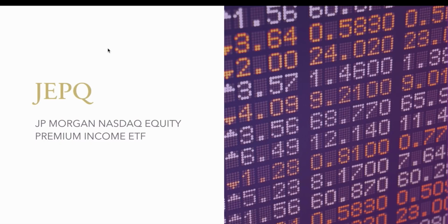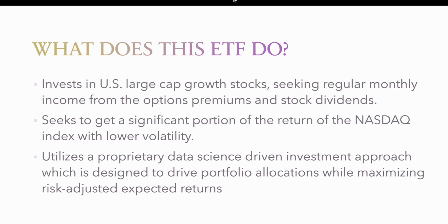There we go. All right, so the JP Morgan Nasdaq Equity Premium Income ETF. What does this ETF do? What's the goal of this ETF? Well, the first thing you have to understand is that this is invested in U.S. large cap growth stocks that seek regular monthly income from options premiums and stock dividends. So you're looking to get a significant portion of the return of the Nasdaq index with lower volatility. Those are the stated objectives on the fund's website.